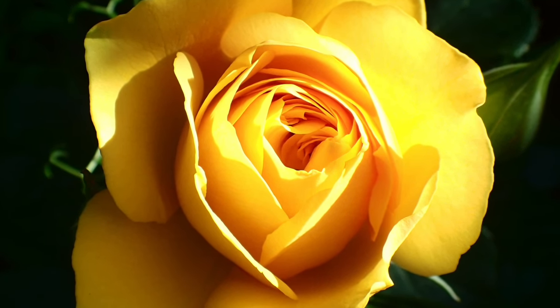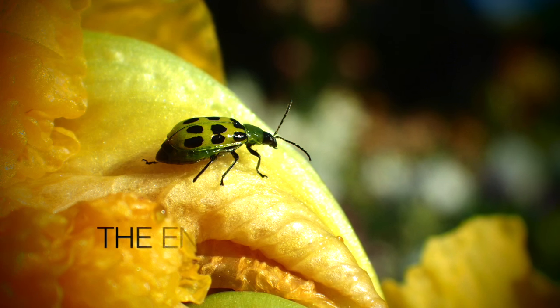Why, even the bugs are beautiful at the Shriner's Iris Gardens.